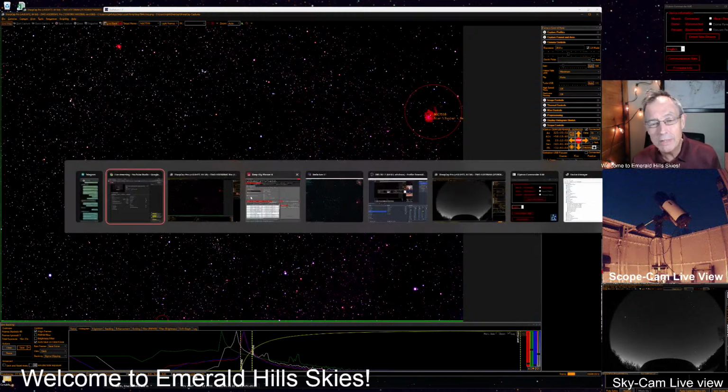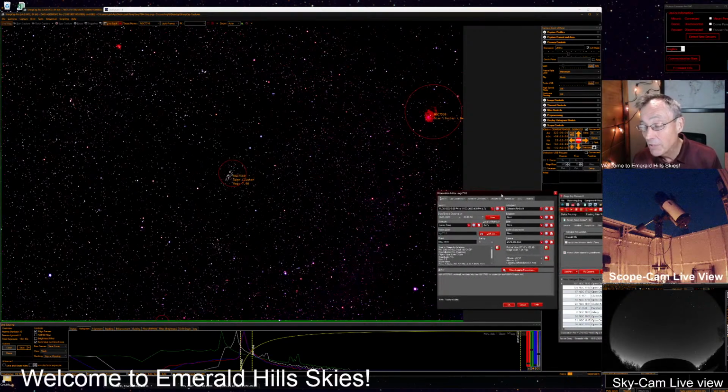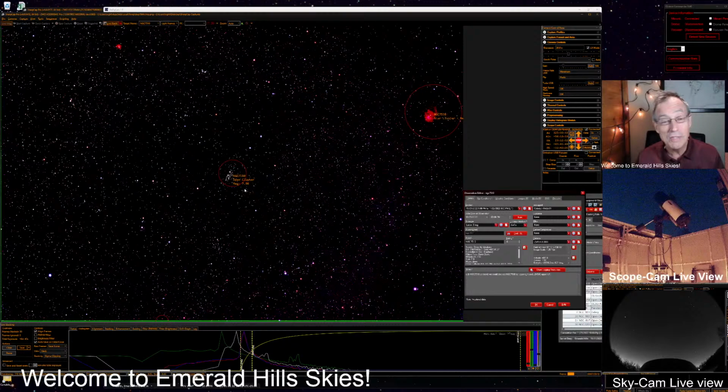It's an open cluster, and it's located in Cepheus. And the cool thing about it is when you center on NGC 7510, which is in Secret Deep parlance Secret Deep object 107, you get 108 over here to the right, and you also get another little object here.